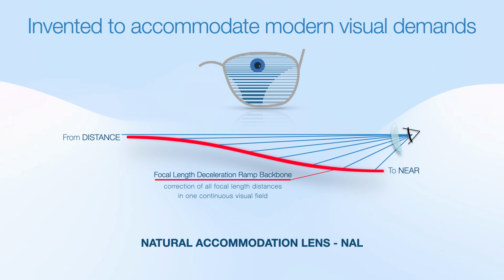It provides human vision with intuitive support, correcting all focal length distances in ways expected by the human brain, acting as an extension of natural accommodation capabilities. Therefore, it is accepted by wearers as single vision correction, with none of the visual flaws known from older multifocal concepts. Sight is a creative process of the brain using the eyes as tools.